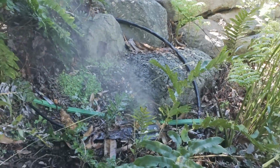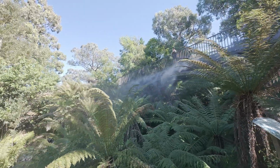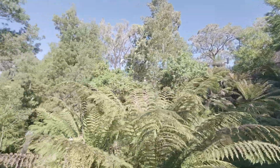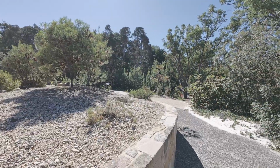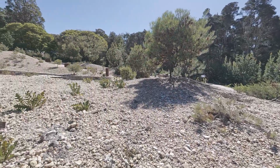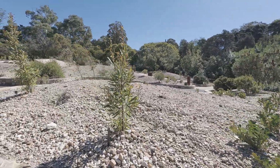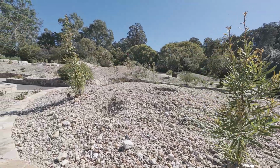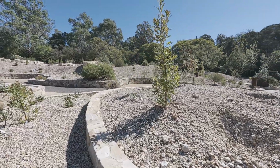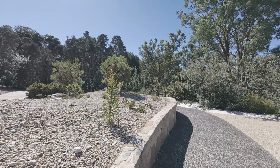You can see here. So all of these are Banksias, which is most commonly found near oceans. There's actually a place called Banksia Bay in New South Wales, a bit north of Sydney, I think, where you can find a lot of these Banksias. And this whole place is actually full of Banksias.